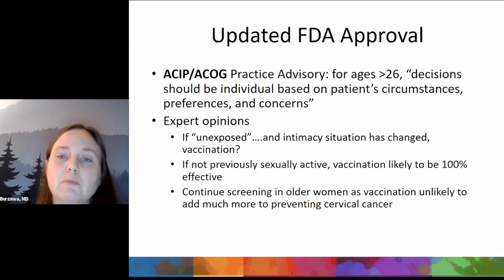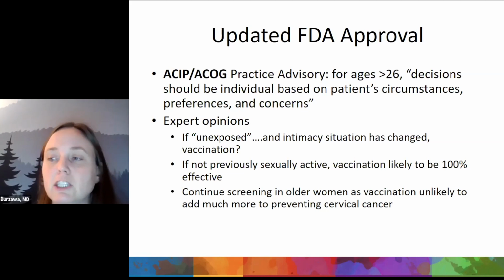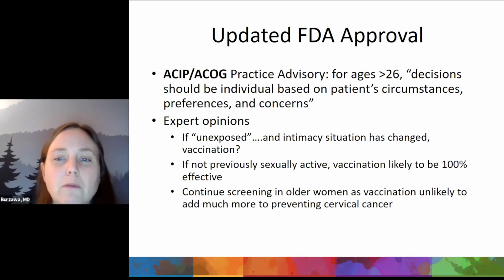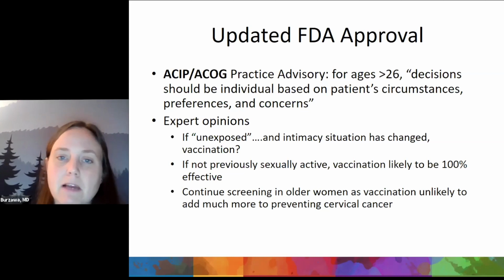So some of the specific things that are called out in their practice advisory is that somebody who's unexposed or whose intimacy situation has changed, has a new partner, should consider vaccination if they've not been previously sexually active. And in older women where it's less likely, they recommend just continued cervical cancer screening as has been previously recommended.